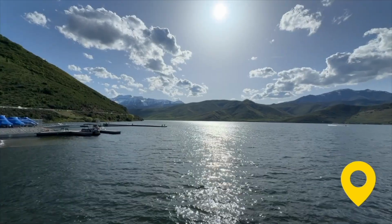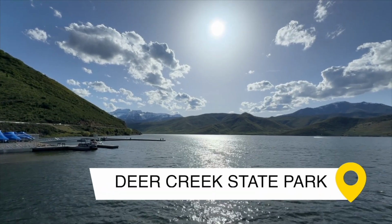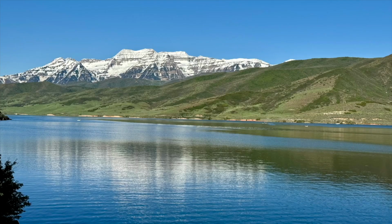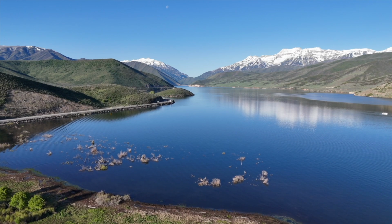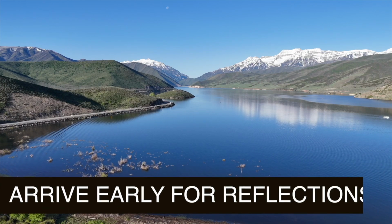The other locale I really like in the Heber Valley is called Deer Creek, and it's to the left of Midway. Just turn left at the light and go down a mile or so until you find a clearing with a good shot of the water. If you come early in the morning, you've heard me say this before, but you're going to see awesome reflections set against majestic Mount Timpanogos.